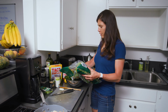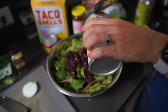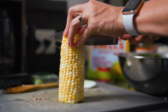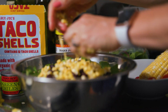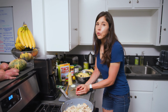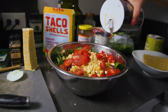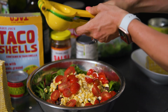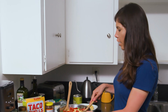In the meantime, I'm going to start my salad. I'm gonna add some black beans to my salad. This is raw corn that I bought at the store. Now I'm gonna add some cherry tomatoes. I am all about really quick, easy meals. My partner and I both work full time, and we have other interests and don't want to be in the kitchen all day. So now that my salad's done, I'm gonna turn back to the taco filling.